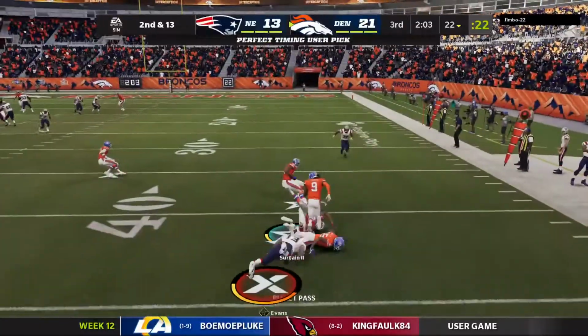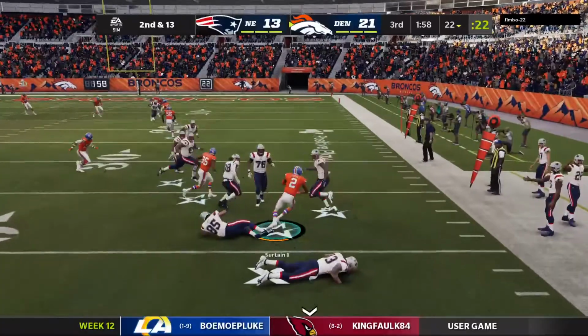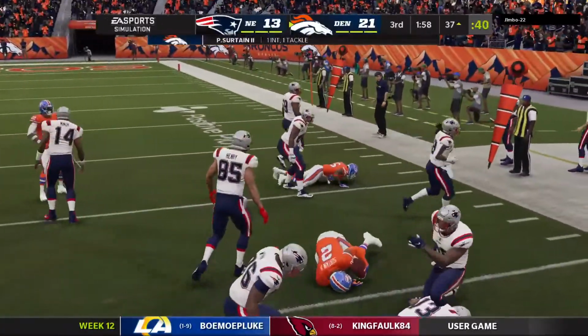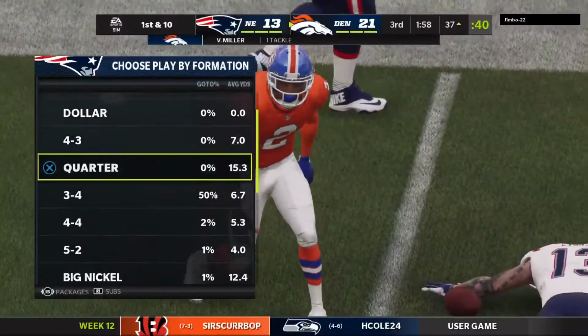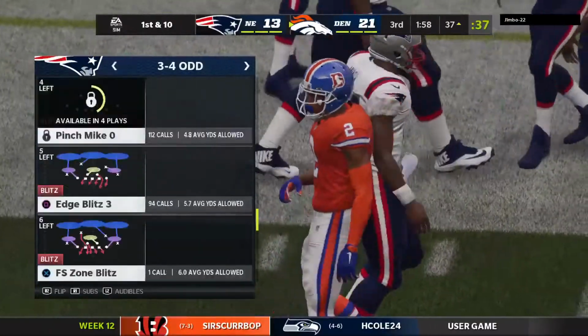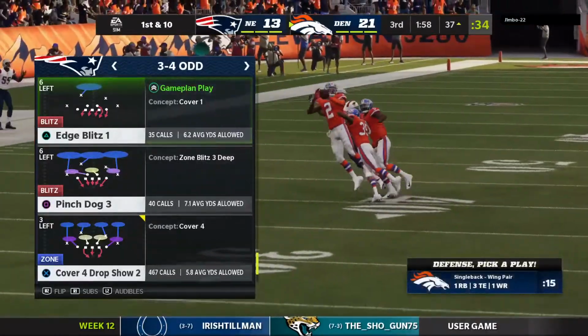Oh, that's into double coverage and intercepted. Picked off by Pat Surtain. And his guys are going to get the football at the 37-yard line. So this is something we didn't see at all from this offense in the victory last week. That's a turnover. They didn't have any, but giving the ball away here in the opening quarter.